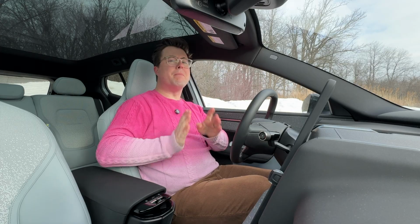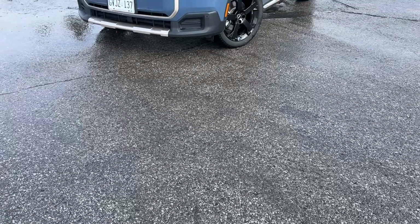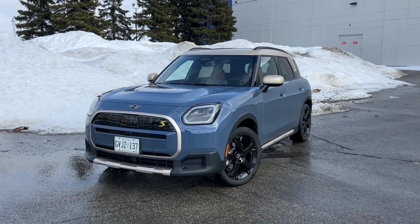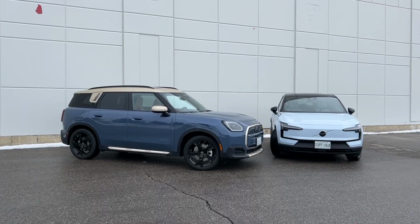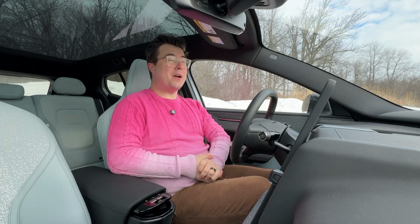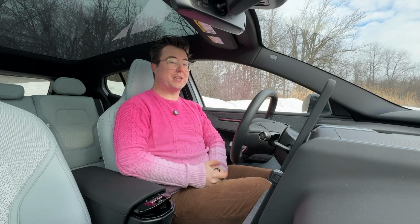Now, I thought the Mini would be the affordable choice here. I was wrong. Now, it's not that bad in America. It's $50,475, including destination, which is pretty good for a vehicle that's now much bigger, even if it does have less range. But in Canada, it is a hair over $73,000 as equipped, which is kind of frightening.